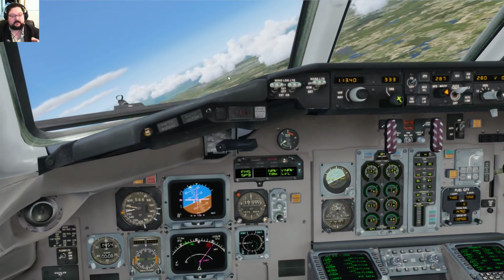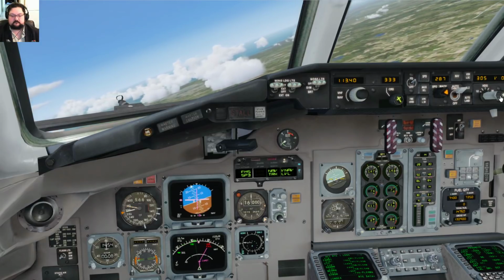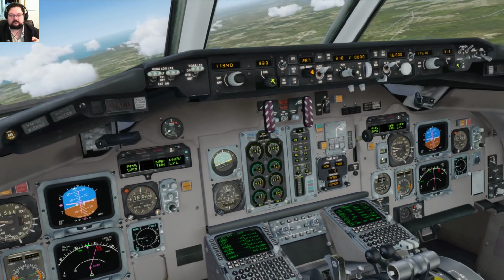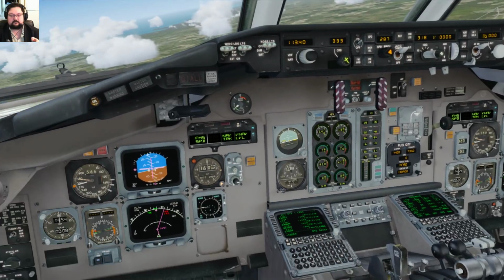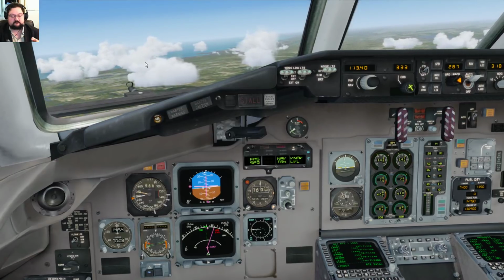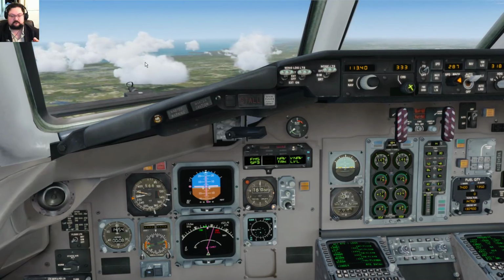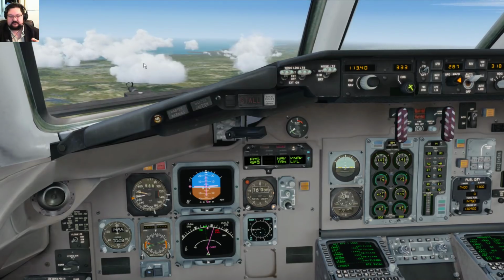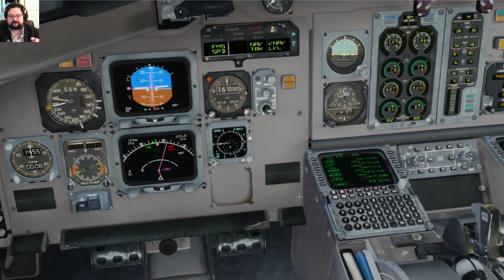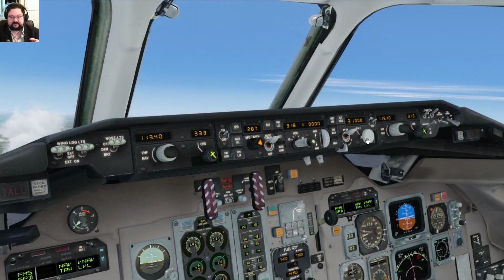Delta 1144, say Mach number. Mach decimal 81, 1144. Delta 1144, reduce speed to Mach 0.75. Reduce Mach 0.75, Delta 1144. Delta 1669, do not exceed Mach 0.75. Will not exceed Mach 0.75, Delta 1669. Delta 1818, Jacksonville Center, climb maintain flight level 340, cleared direct CTY. CTY, flight level 340, Delta 1818.